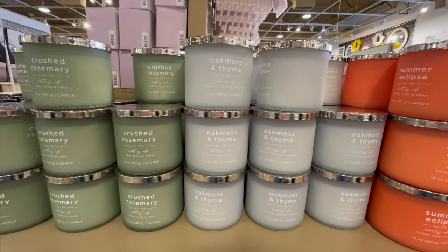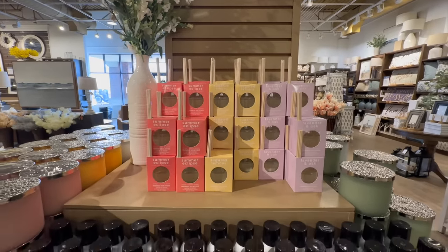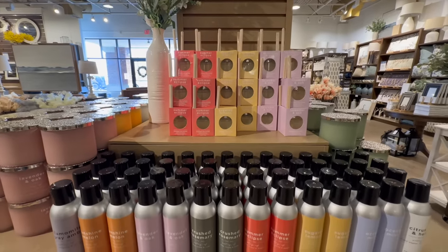Now, my favorite was the crushed rosemary. I love the fresh aroma of an aloe leaf and rosemary paired with the warmth of cedar and amber.